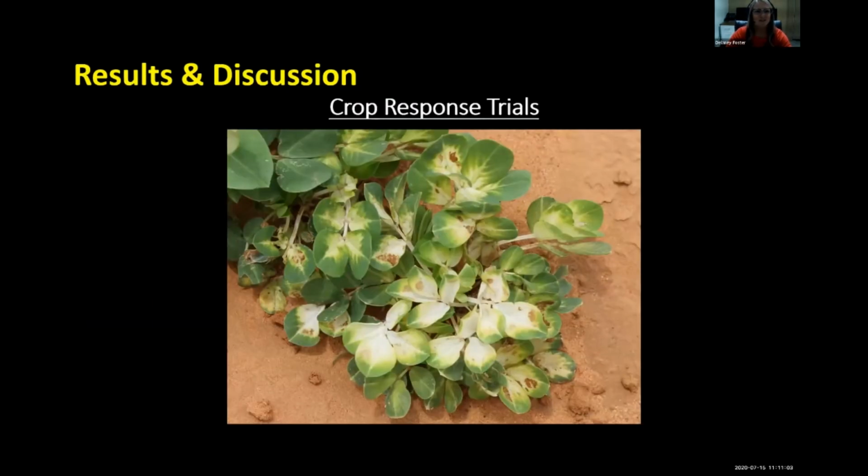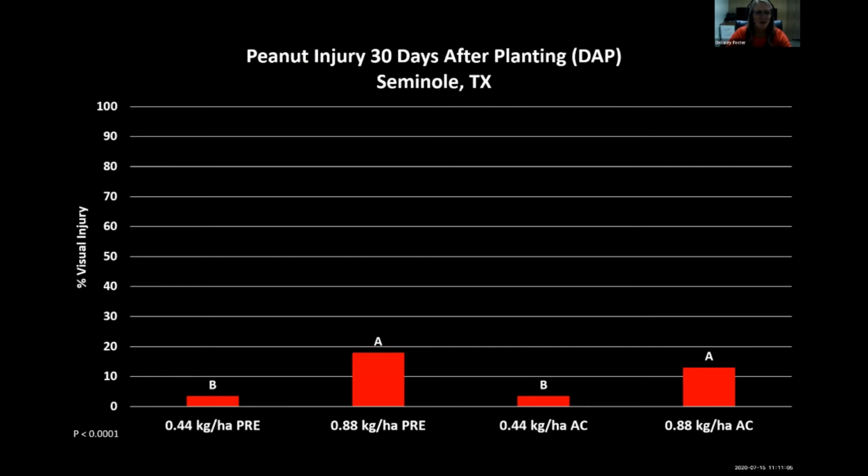So right on into our results and discussion of the crop response trials. I'll go ahead and set up the graph because all graphs in my presentation will follow a similar format, having treatments along the x-axis and in this case percent visual injury along the y-axis. The p-value will always be located in the bottom left-hand corner.